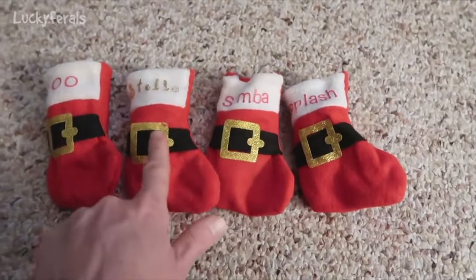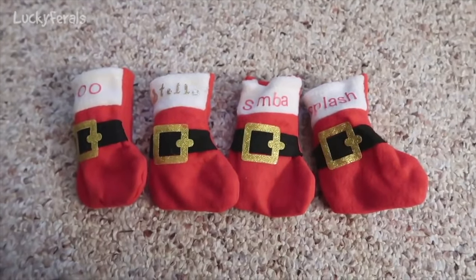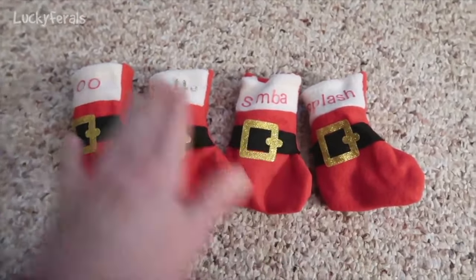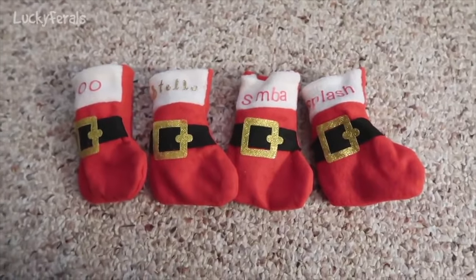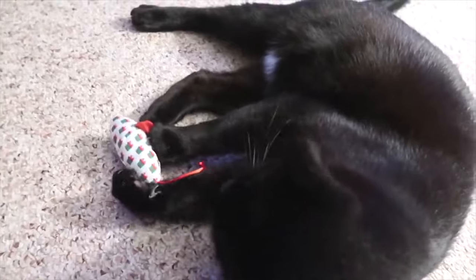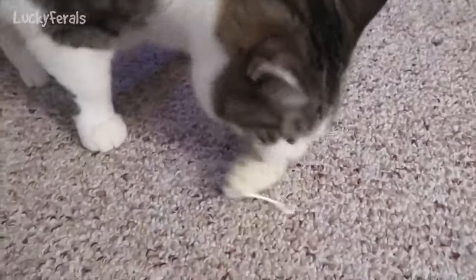And each stocking has a toy in it. So this is what the cats are going to get to play with. But I don't want them ruining the stockings, so I'm going to take the toys out for them. Boo got a pretty mouse with little Christmas presents on it. Boo likes his mouse. Stella got a pretty mouse with gold on it. It's a royal mouse for Stella.